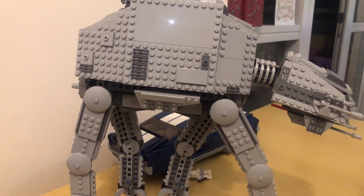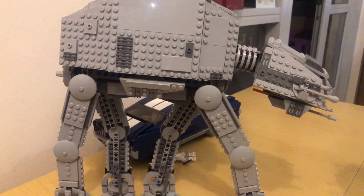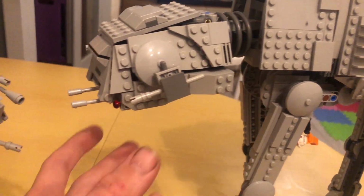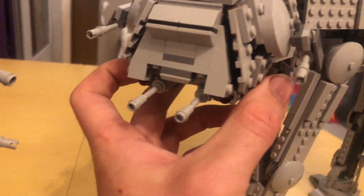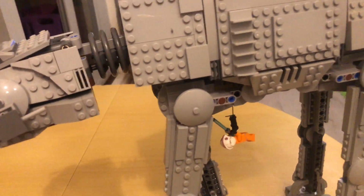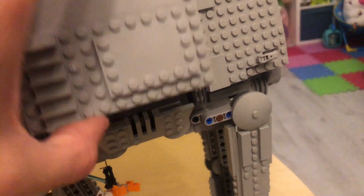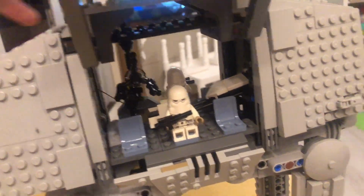Oh, now this bit's gonna hurt. But let's have a look at the 2020 version. It comes with your standard spring-loaded shooters at the front there. They work beautifully. Got the capability of putting all 3 troopers in the front there. Open up the side here. Bosh, look at that, beautiful.